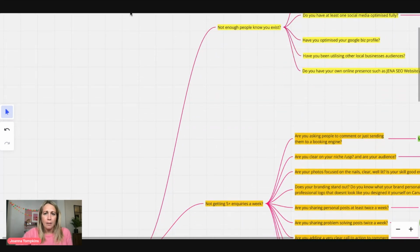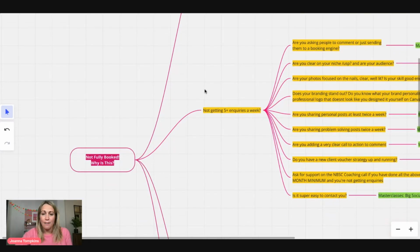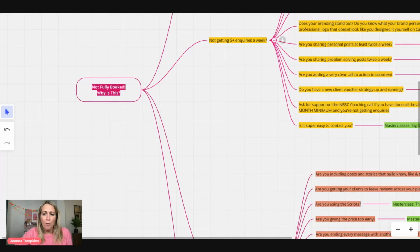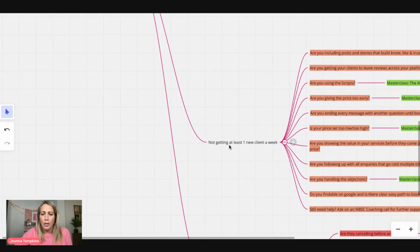Secondly, it is not getting at least 5 inquiries a week. So if you're not getting at least 5 inquiries a week, you're going to be struggling to get fully booked, essentially. Then it moves on to not getting at least 1 new client a week.